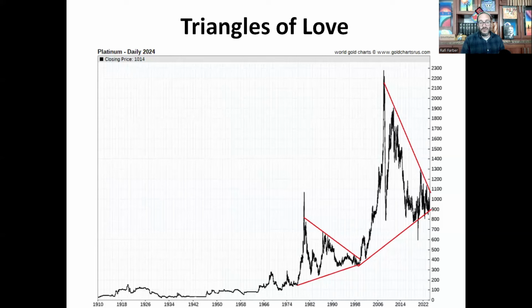So we have one triangle here and one huge triangle here, which is coming to resolution between about $900 and $1,100. Once we hit an apex here, we're probably going to head a lot higher into the next monetary crisis. And we see what platinum did going into 2008.